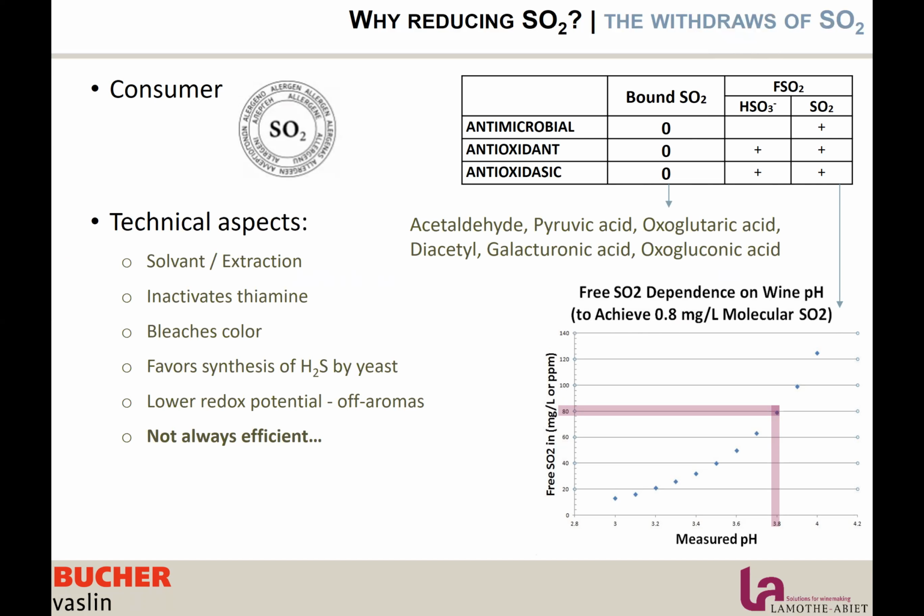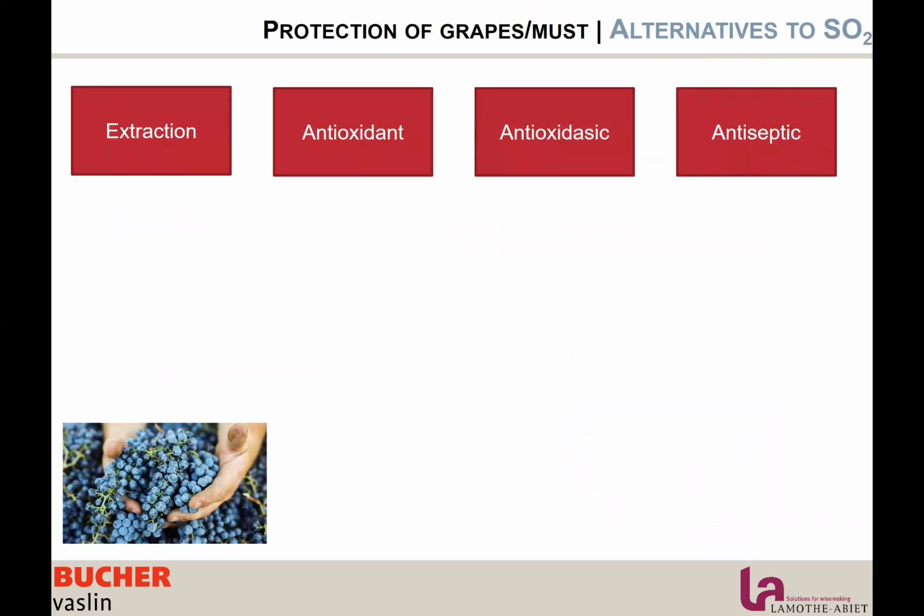Sulfur is a simple molecule that is very easy to find, and it is a multitask agent. So if we start to look at the entire winemaking process, let's start with grape and must protection. Sulfur can have an action as extraction, antioxidant, antioxidasic, and antiseptic. We can have an alternative for each action, which would be different.